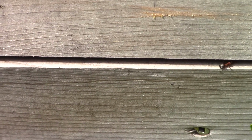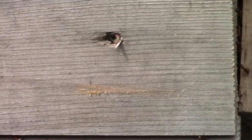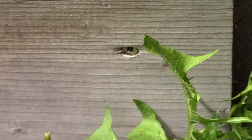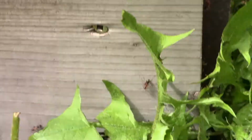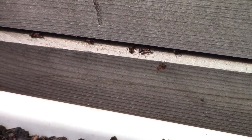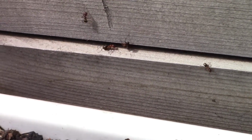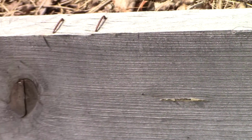I'm just looking at some ants here. There are ants everywhere. Of course, as soon as I turn on the camera, they all hide. But what's going on here? So I got a whole bunch of ants in my garden, just running all around everywhere.